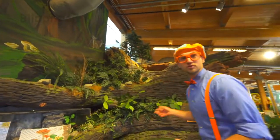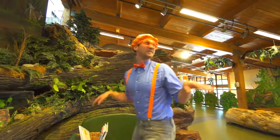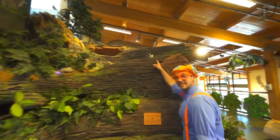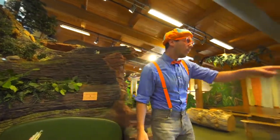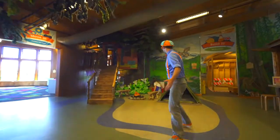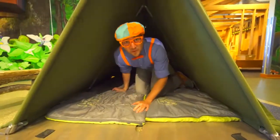Look. Do you see an animal that flaps its wings anywhere? Go, go, go, go. It's up there. See? Yeah! That's the bird! Go, go, go! Look over here! Since we're in the forest, here's a tent. It's like we're going camping.